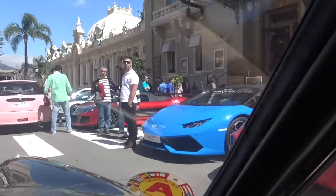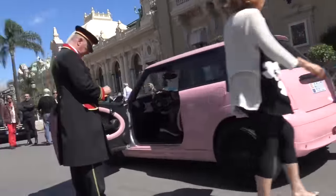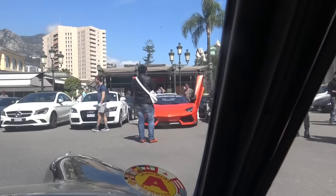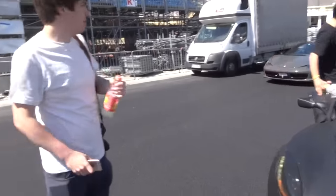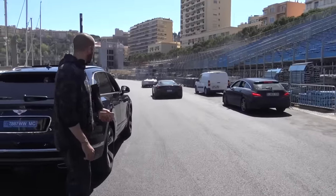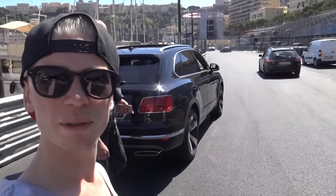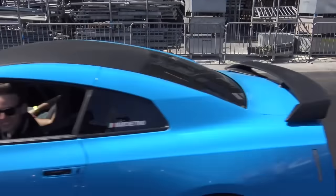Whoa, Gumpert, Huracán. Look at that. Aventador. Is that Roadster or? It's not. Now there are cars everywhere. We've stopped to the side where we're George and his Bentayga. Hey, look, it's Marco. Oh, hello.